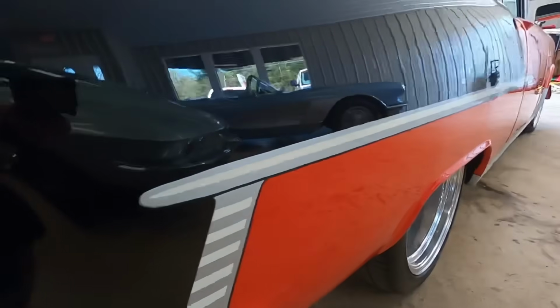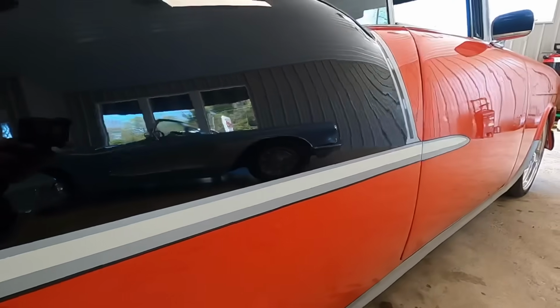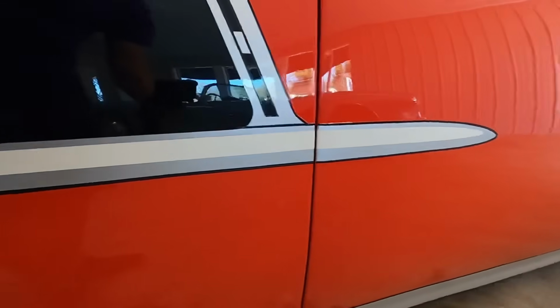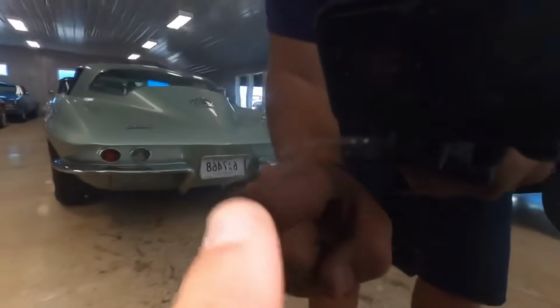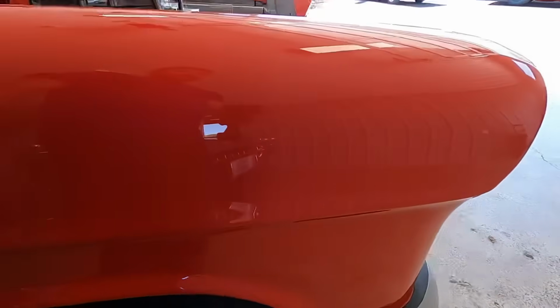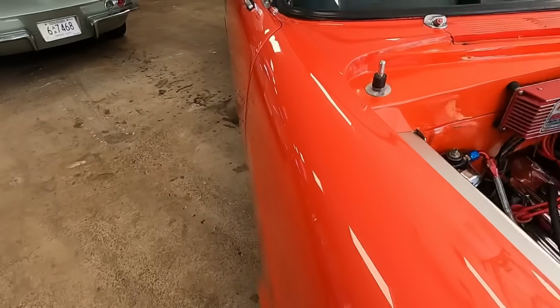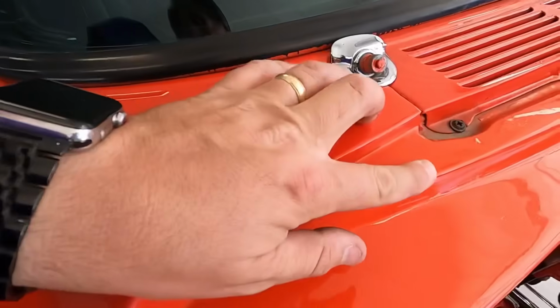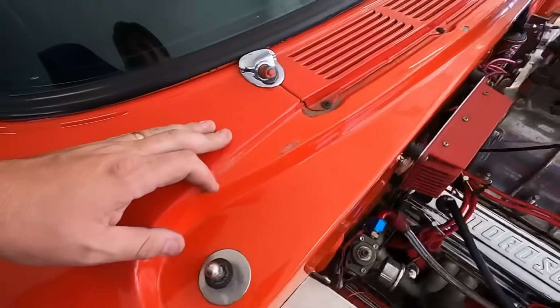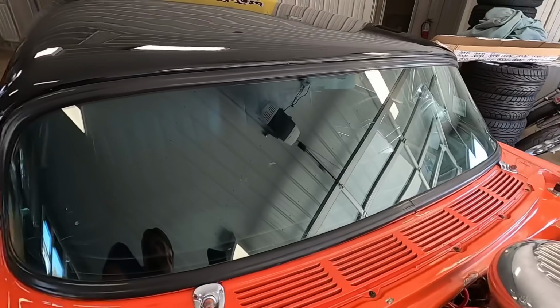Back that midsection. You can see the paint line is not perfect there. I'll get real close. So it's kind of edgy. Looks beautiful looking down the side of the car. Light scratch here. Some scuffs right there. Over here as well. And there. Cut over your front windshield.